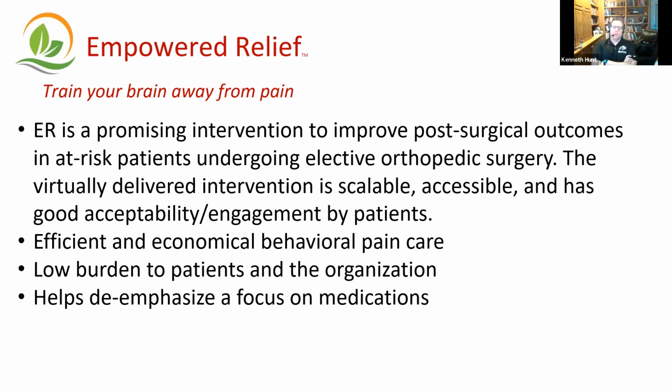So what we're going to do is put together a study in collaboration with some of our other partners to identify some of the high-risk patients in our practices and provide this intervention, this program, as a recommendation as part of a study. We're piloting it to look at the impact, and obviously we have a large historical control group to compare it to.